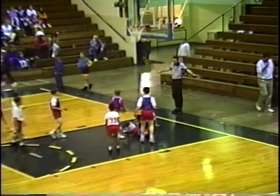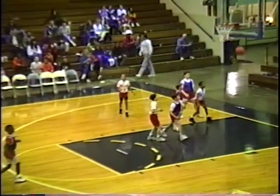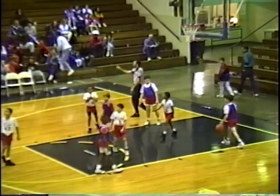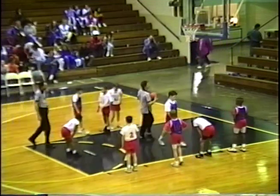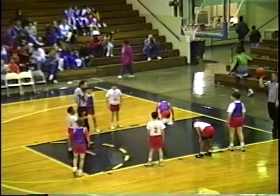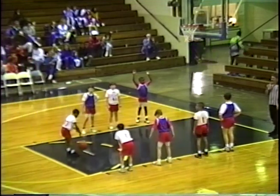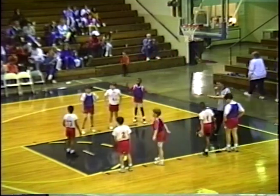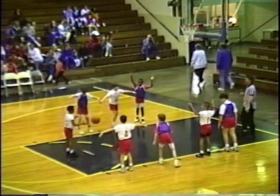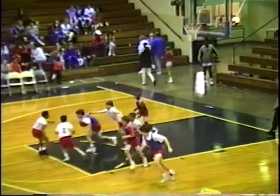Curd drives down the right side, puts one up and scores. Shirley steals the ball, puts it up, no good. The foul, number 10, Aaron Parrish, is third. Foul was on Parrish. That's his third. Shirley's shot is short as it hits the front of the rim. Shirley's second shot is no good.